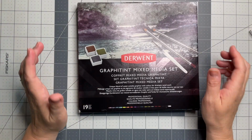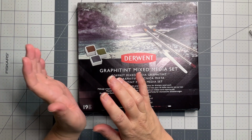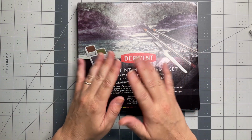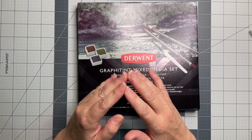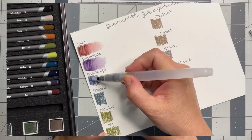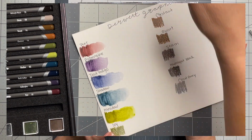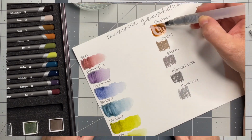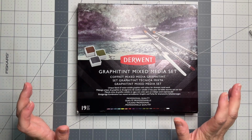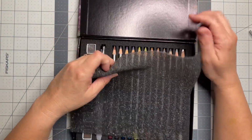I couldn't decide if I wanted the pencils or the paint pans. They looked very similar. Some of the colors were slightly different for each, but some of the paint pans looked really smooth and creamy, but then I liked some of the colors of the pencils too. So when I saw this one come up, it's a mixed media, so it has both. It has pencils and the paint pans. I was like, oh, perfect.